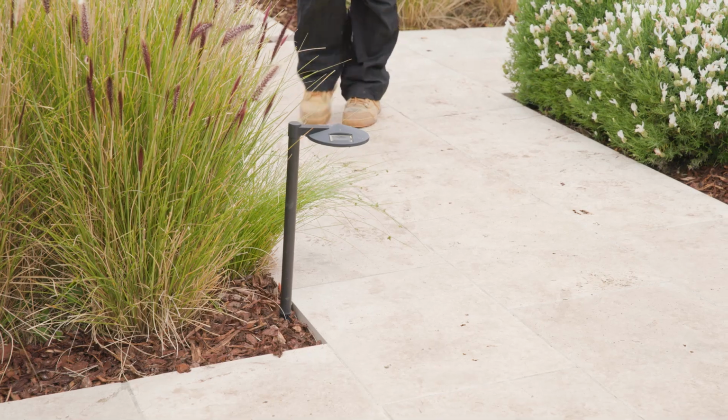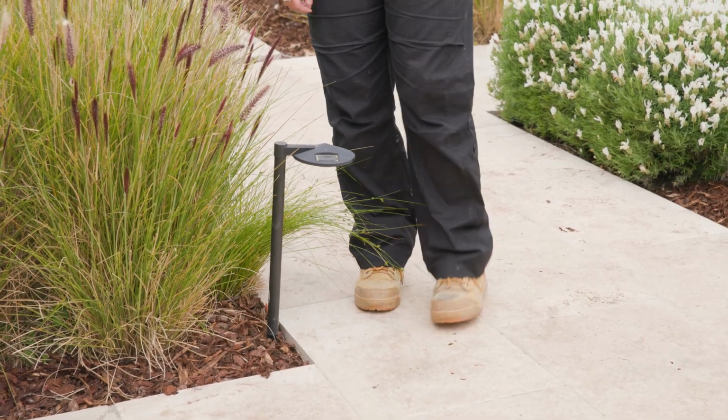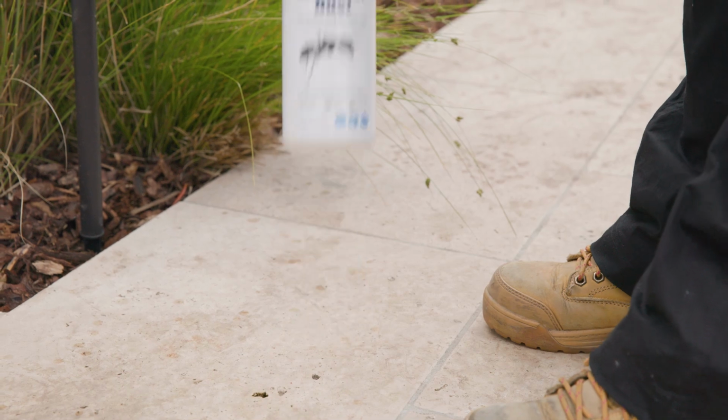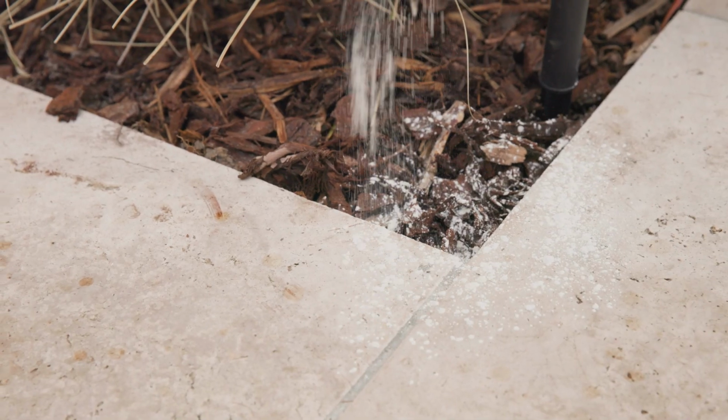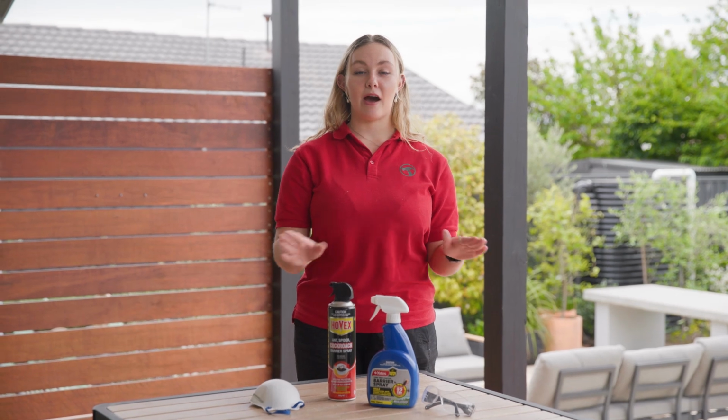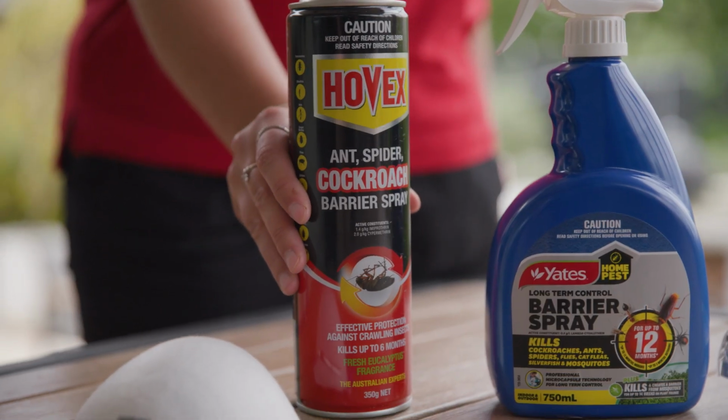The key to long-term ant control is not just to treat the ones you see, but to find and eliminate the nest. Follow the trails to locate the nest, which could be inside or outside your home. Once you've found it, you can use a direct treatment like a dust or spray to target the heart of the colony.